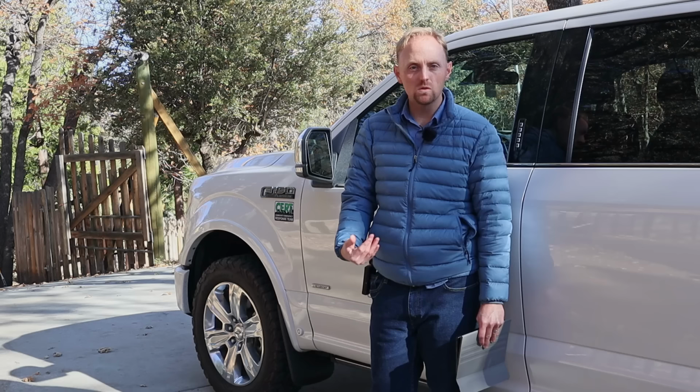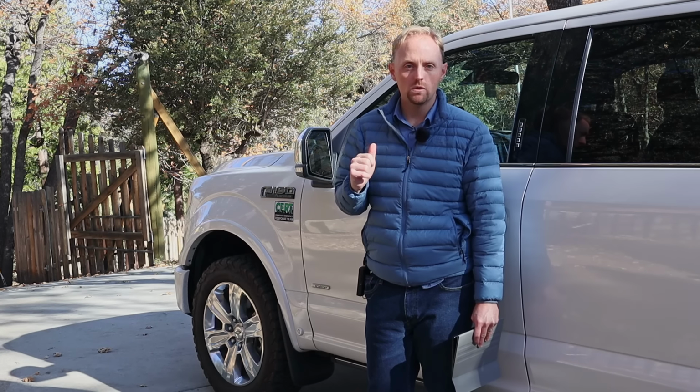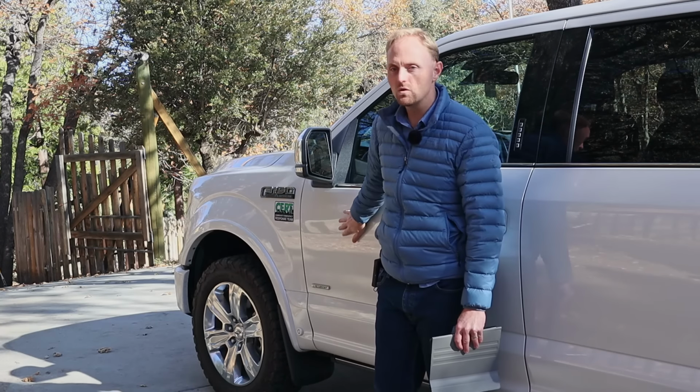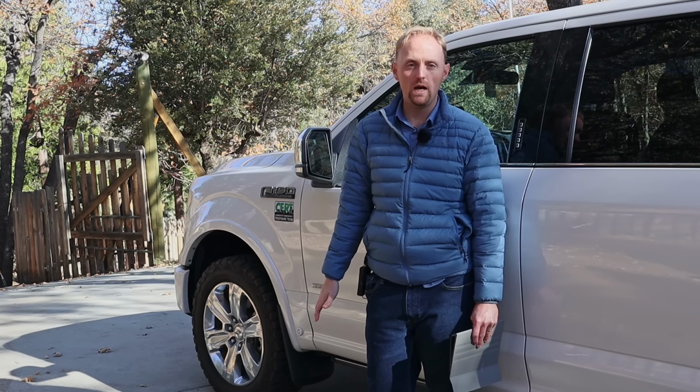This little badge right here, this Ecoboost badge, what does it mean? How do I like driving it? But most of all, how does it compare to the last F-150 I had, which was a 2015 F-150 with the 5-liter V8 and the 6-speed transmission? And we're going to compare that to this truck, which is a 2017 Platinum with a second generation EcoBoost 3.5 and the 10-speed auto.